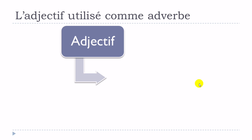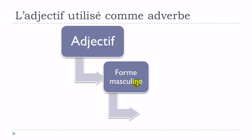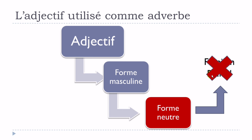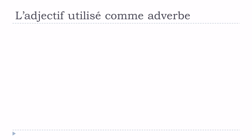So keep in mind that to construct this adverb based on this adjective, you take this adjective and then you take la forme masculine, and it will give you this neutral form. Okay, so it means, and this is really important, that le féminin et le pluriel, actually they won't exist. As you will use this adjective as an adverb, it means that you don't put anything at the end for the feminine or for the plural, you just keep it like that. Okay, so let's see a few examples now.